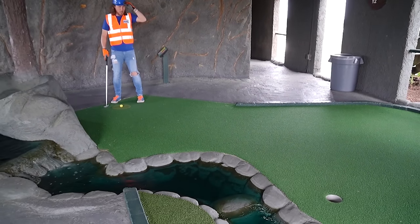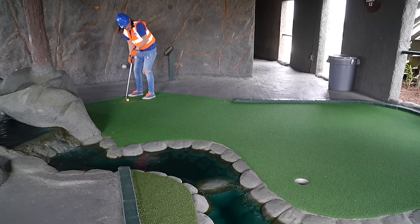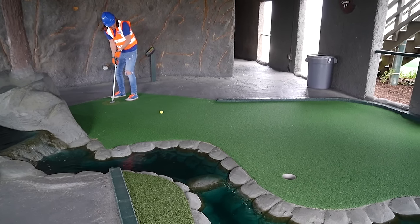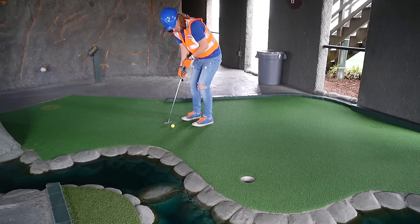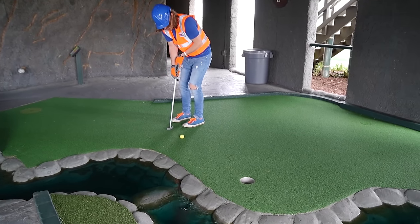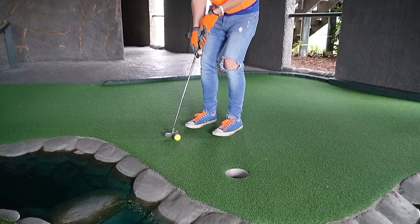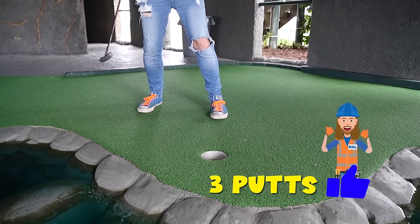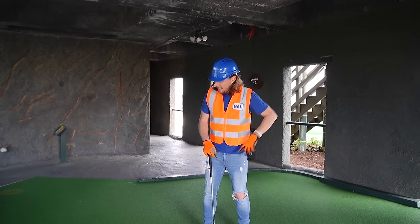All right, here we go. Nice and easy. Lemon squeeze. One little tap there, and maybe one more tap. Let's try it. Oh, close. We're gonna do this one in three. Check this out. Oh, perfect. That was awesome. It's a little tough with that water trap right there.